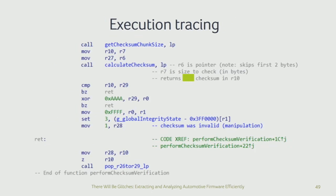So this is a screenshot from IDA Pro. I've named things nicely here. This is the function responsible for doing the checksums on some of the content of the EEPROM in this device. But of course, if you don't have names for this, you just have this huge blob of firmware, how on earth are you meant to know what's going on?